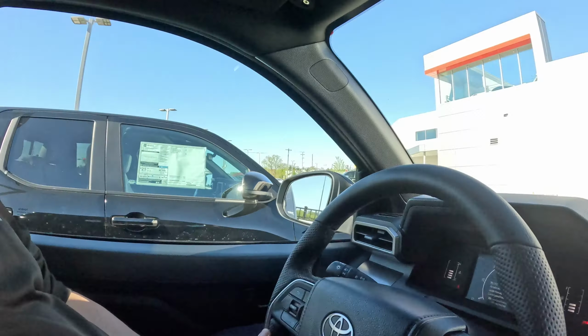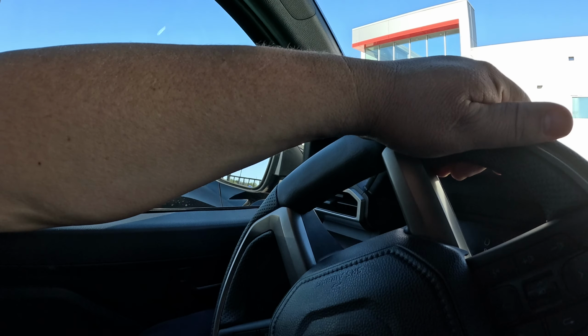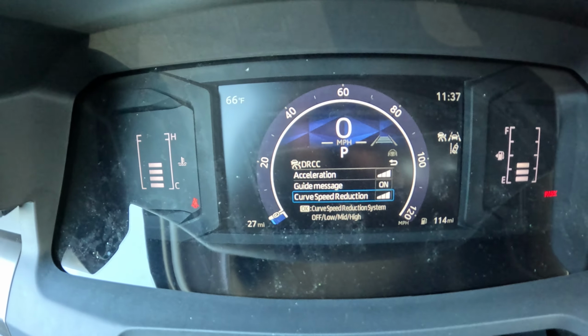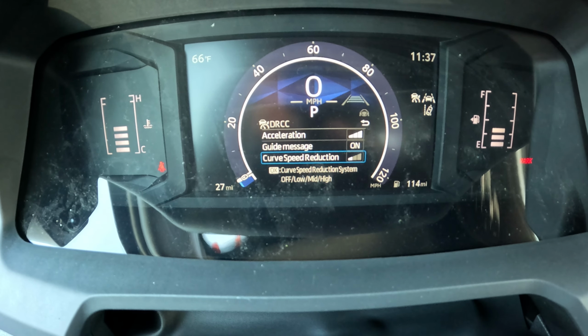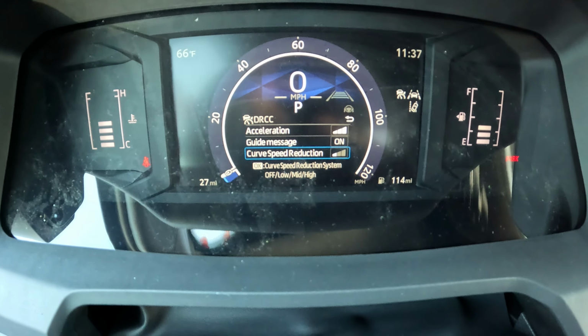So if you're driving down the road and you turn it just a little, it's not going to slow you down as much as when you turn it more. So the harder you turn it, the more it slows you down. Well, the thing is, within that setting, you can actually come back and change that curve speed reduction, and say, okay, I want a little bit of curve speed reduction, a little bit more, or in the middle. Right? So play with it. See what you guys like. But that is part of the dynamic radar cruise control, and you've got fine-tuned settings within your dynamic radar cruise control in your new Tacoma.